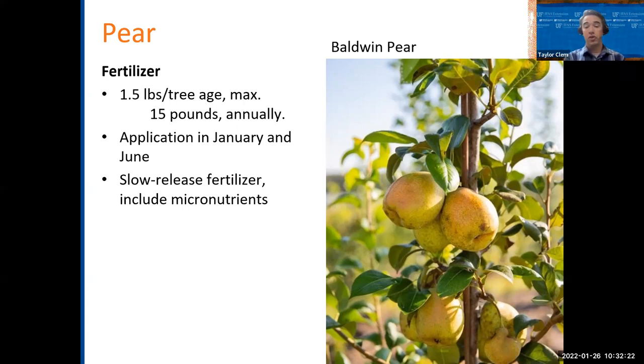So we make sure to put an emphasis on slow release fertilizers, because you put down that first application in January, and those fertilizers are slowly released into the soil for those pears to make sure that we're increasing the uptake efficiency of that nutrient, so we're not wasting it. Nutrients, which come from many sources, including our fertilizers, are a contributor to pollutants that lead to algal blooms within our water bodies and can impact our overall water quality throughout the state.